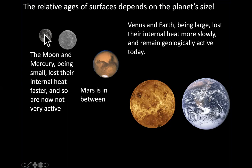the moon is fairly small. So it has a small volume compared to its surface area. It had less heat and it lost that heat more quickly. So did Mercury. By contrast, Earth and Venus have more volume, they have more mass, so they had more heat to start with. And because their surface area to volume ratios are smaller, they lose the heat less efficiently. So they still are losing heat today in the form of geologic activity.